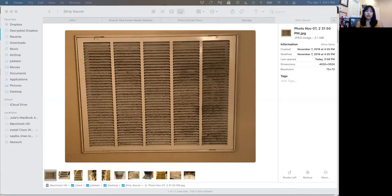Let me tell you this. There is a garage apartment for this property. This is a gorgeous, large home, very nice, lakefront. And the garage apartment above, the unit above the garage, just reeked of cigarette smoke.